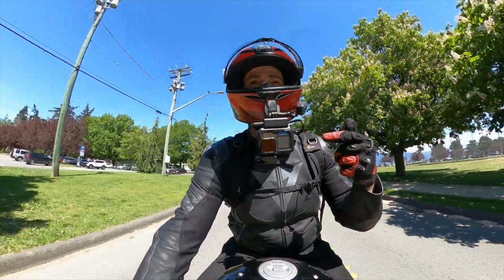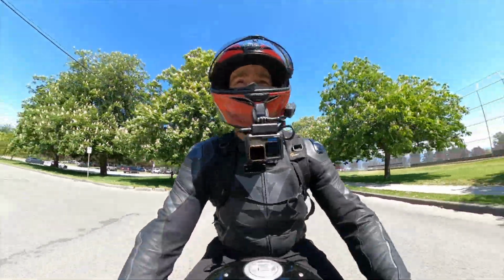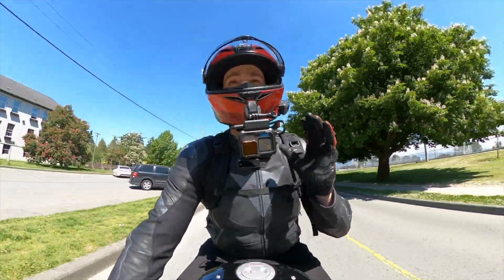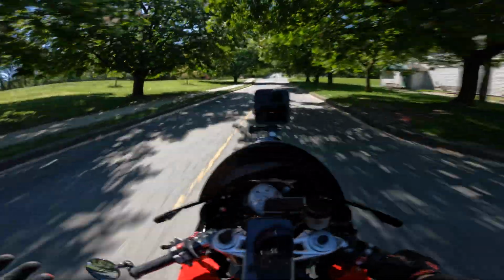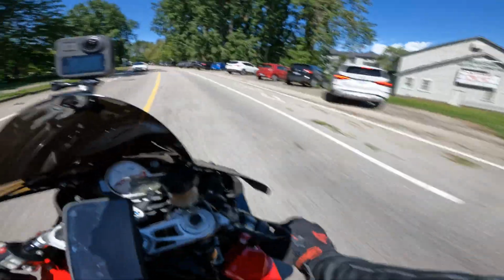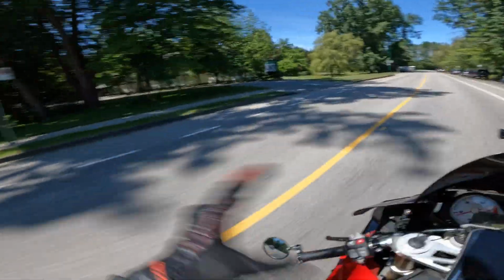Also, how do you guys like my new setup here? I've got the small rig cage for my GoPro, everything's there, receiver, everything. How does the audio sound now? I am absolutely in love with my audio on my motorcycle now. It is a beautiful day. It's not too hot, not too cold, and the sun is out.